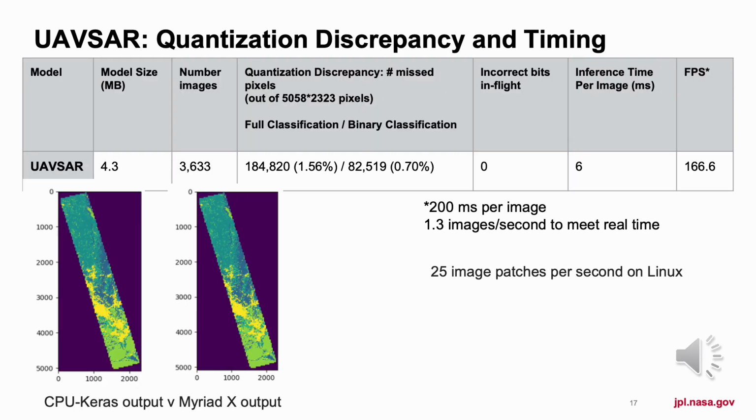The UAVSAR model was also ported to the Myriad X, using the same method previously described. Again, the quantization discrepancy was recorded at the development phase, as well as the inference time. The images at the bottom of the slide demonstrate how the visual output of the model run on the Myriad X matches that from the model being run on a Linux PC. The throughput on the Myriad X was found to be 166 frames per second, which is much faster than the 25 frames per second that was achieved on a Linux PC.